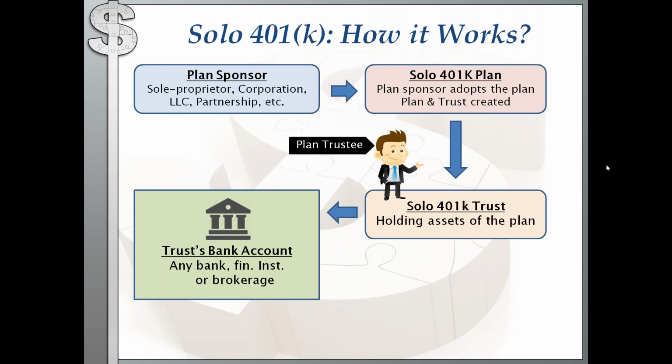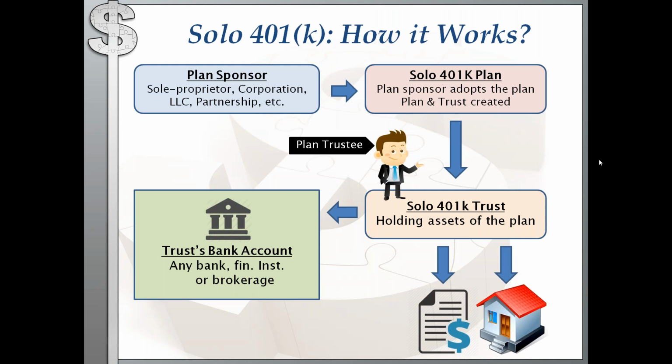apply accordingly. Now at this point, again, you as the trustee decide what to invest in. So you can buy real property, you can invest in a trust deed using your solo 401k trust. And all the income and expenses are flowing from and back into the trust bank account. And as a trustee, you control that. You can even order a debit card, and you can use the debit card to pay for the investment-related expenses. So as you can see, it gives you a lot of flexibility.